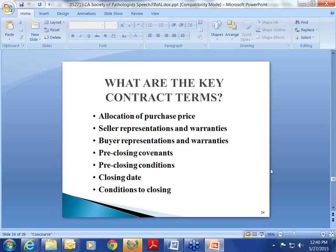The buyer, on the other hand, really doesn't make too many representations to the seller. The seller wants to make sure that they get paid. The buyer is really not saying much more than they have a right to enter into the agreement and they can perform the agreement, and that's about it.